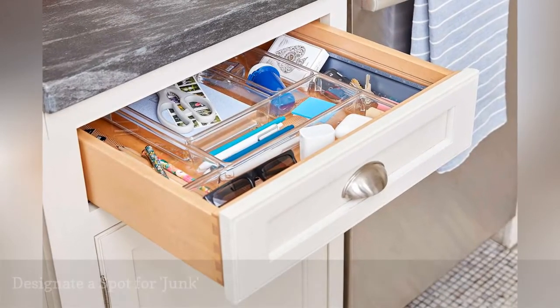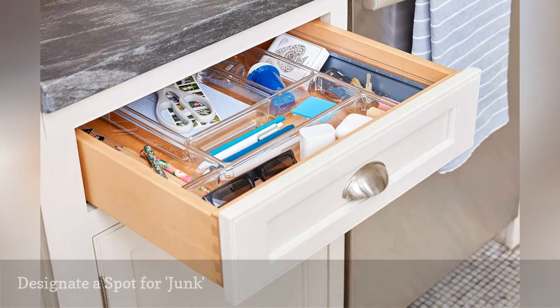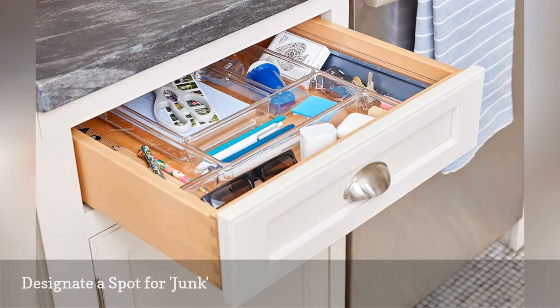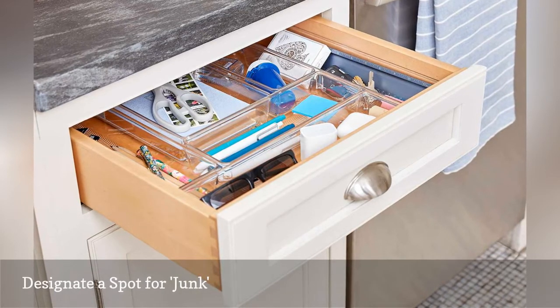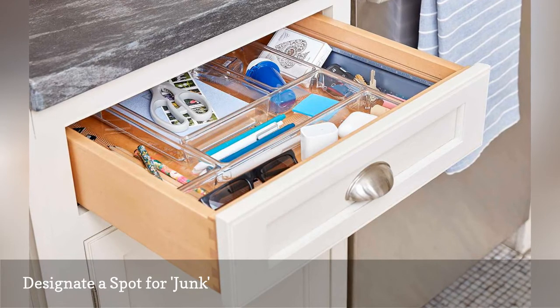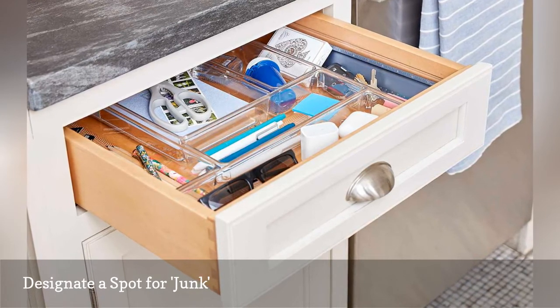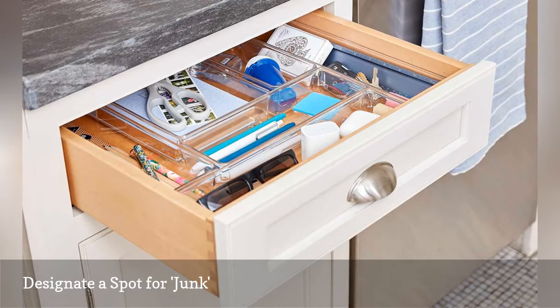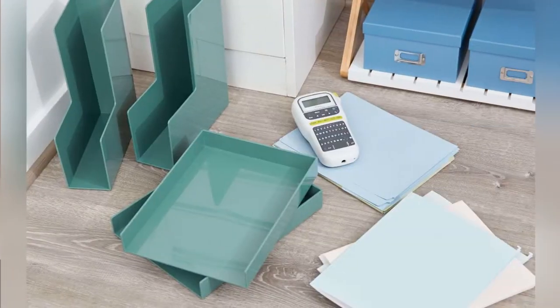Whether you accumulate junk by the front door, in front of the TV, or in a drawer, it's best to limit yourself to one small space. A junk bowl by the front door can keep those odds and ends that don't fit anywhere else. Throw items in here such as receipts, business cards, and hair ties. If a bowl isn't your aesthetic, another option is a tray.